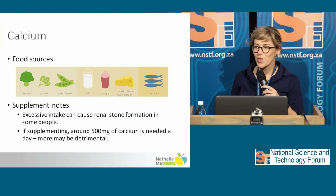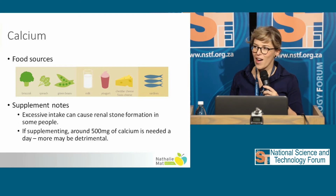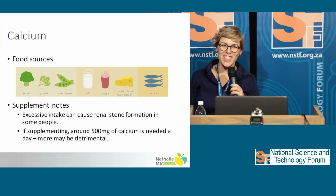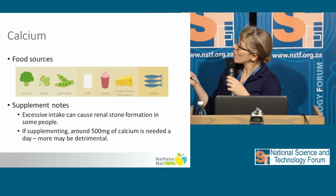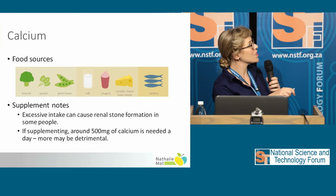Now, for my food sources, I must credit the source of these pictures. They came from a very useful infographic made by a company called Lifehack. And I think Lifehack have a vegetable bias because all of their sources, and you'll see them, always start with the veggies first and then they move on to the animal products later.